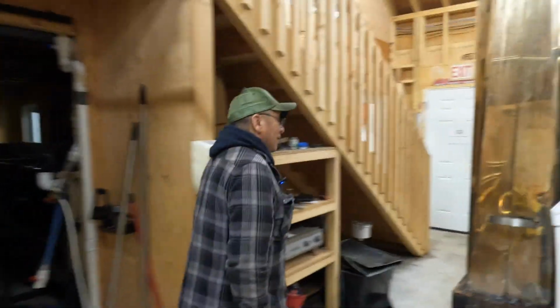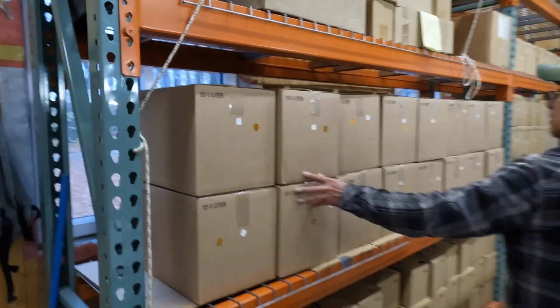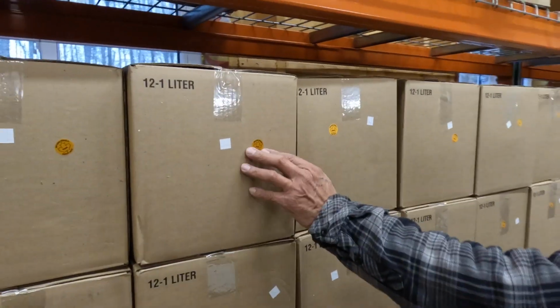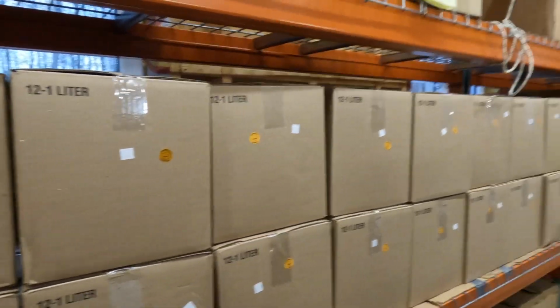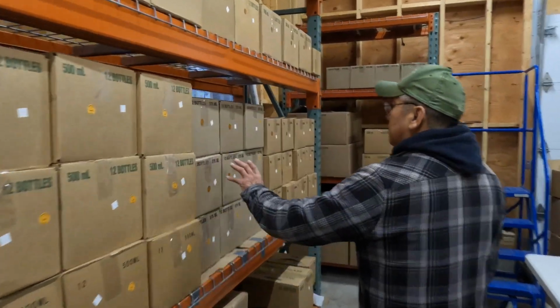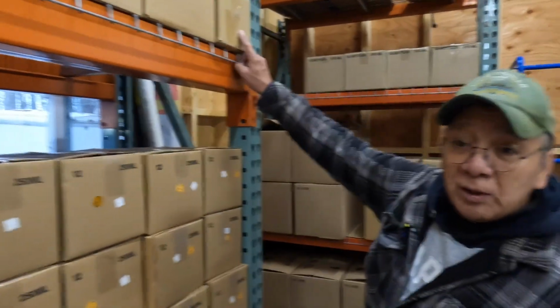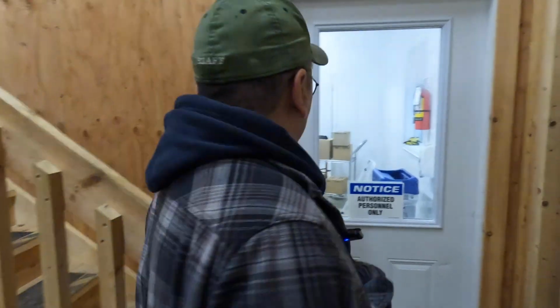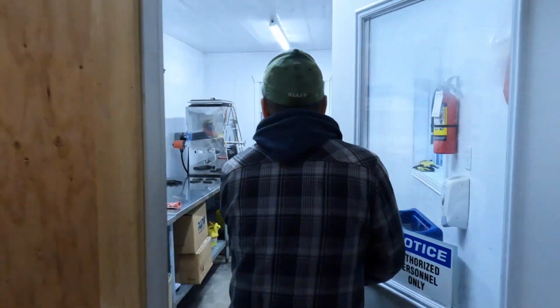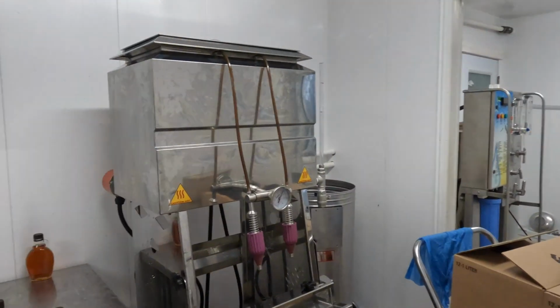On this side of our evaporator room, I have our shelves stocked with 1 liters. We happened to get into a barrel of dark the other day. Now we're back into amber. 500 mil, 375s, 250s, of course 500s, and 100 mil maple leaves. Yeah, excited to get finished. There, I gotta check my syrup. Yeah, so we're ready to start. We're ready to start right there.